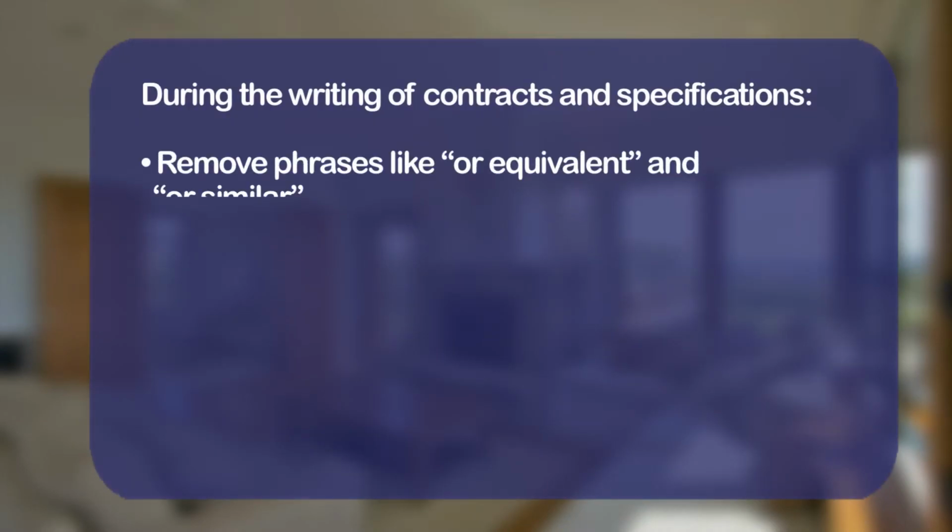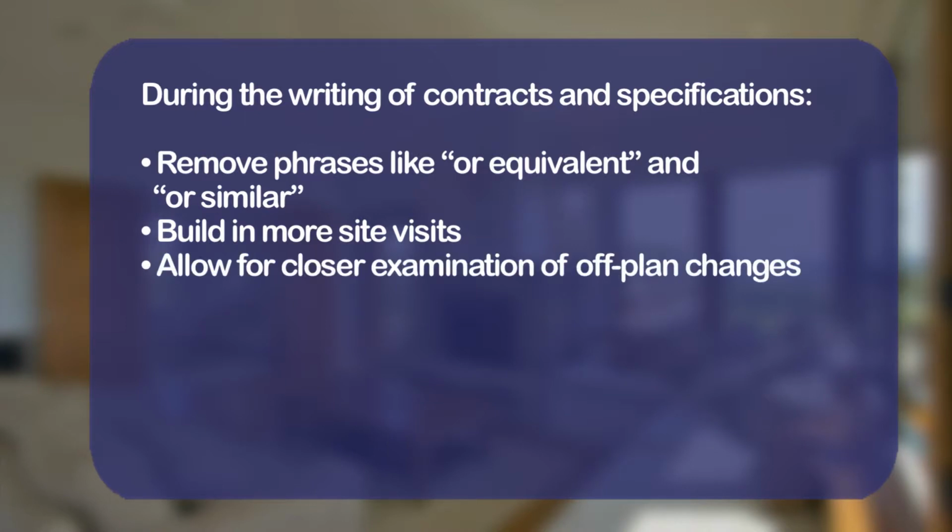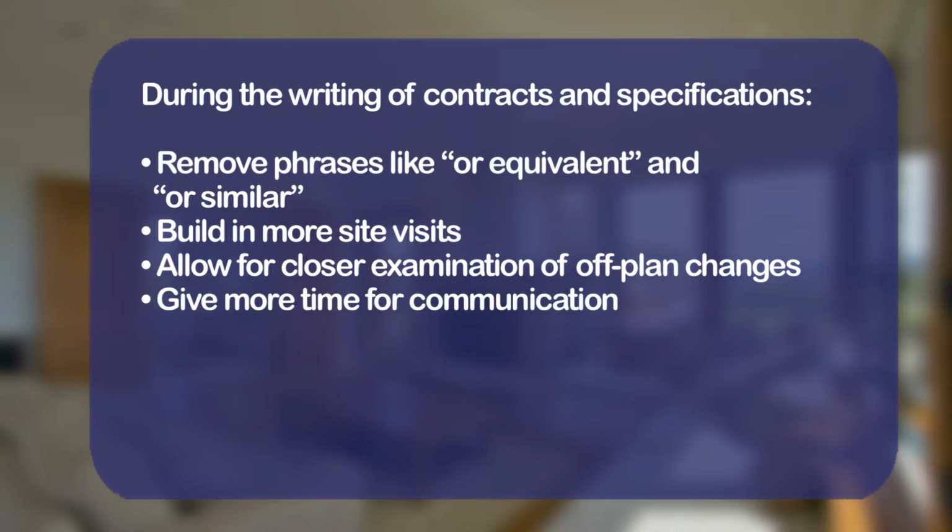During the writing of contracts and specifications early on in the process, the removal of phrases like "or equivalent" and "or similar" makes for a precise detailing and gives a client certainty that they're getting what is specified. Building in more site visits as part of the contract will allow a closer examination and management of off-plan changes and help give more time for communication.